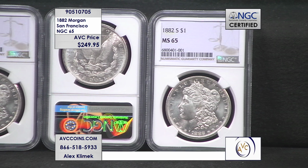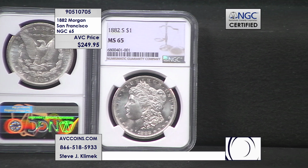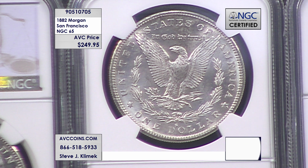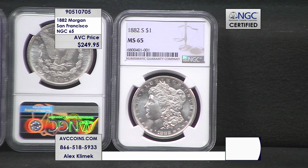We have the rarer coin in 65 or higher by grade. It's condition rarity. You might have heard others use that phrase. It's rarer in 65 and higher than the other coins around it. And as I referenced, the 79S is 37,000 known, and they're at $349 to $399. The 82S is rarer than that. There are fewer of these known today. That's why I love this coin.